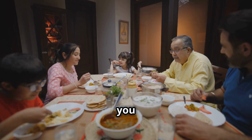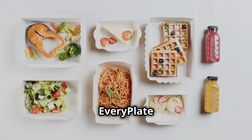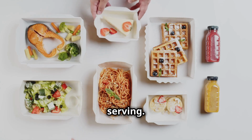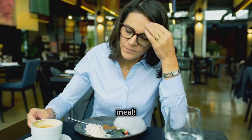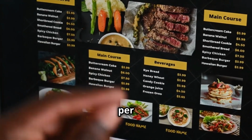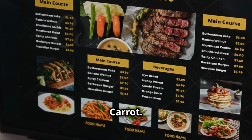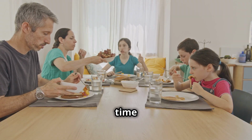Now, let me tell you why EveryPlate is America's best value meal kit. First off, EveryPlate offers meals starting at just $1.99 per serving. Yep, you heard that right. For less than the price of a coffee, you can enjoy a full meal. On average, you'll only spend around $5.99 per serving, which is a steal compared to competitors like Blue Apron or Purple Carrot. But EveryPlate isn't just about saving money, it's about saving time too.